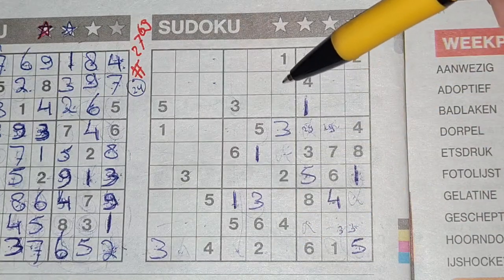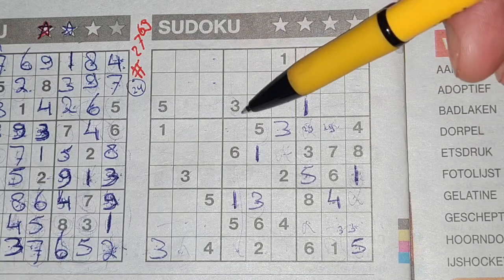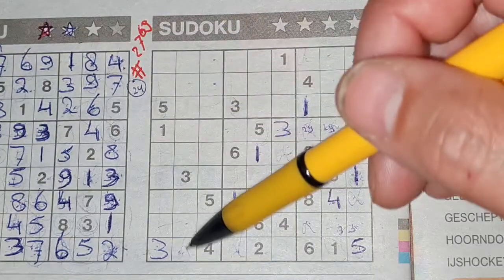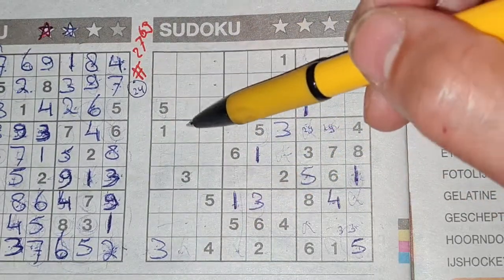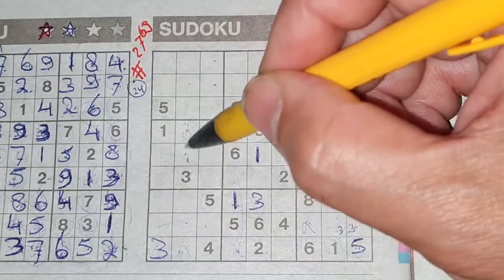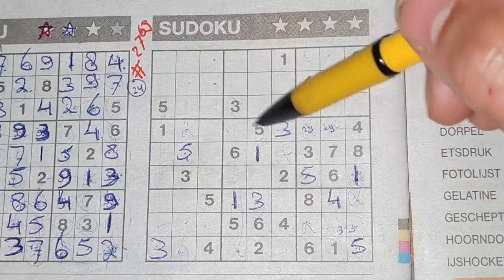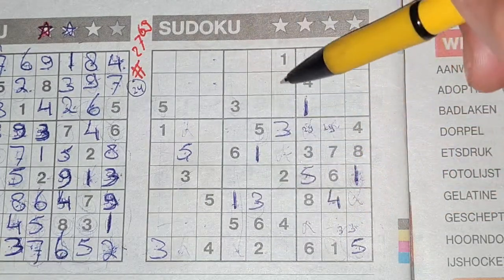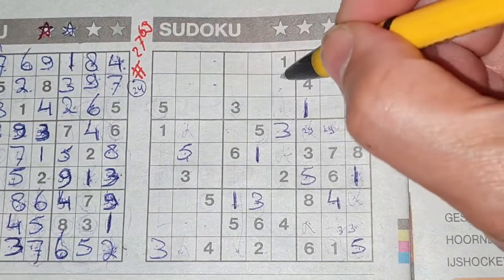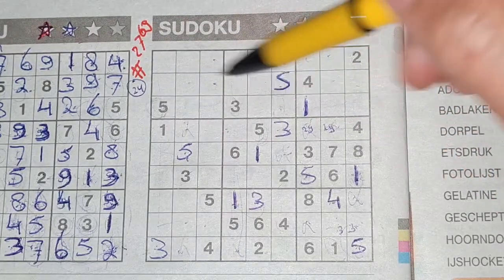Okay. How about 6? 5 in this column, 5 in the third column. So the column between the second column, the only two places for the 5 should be here or there. We see there 5, no 5 there. 5 should be there. 5 in this column, 5 in the middle column. So the column next, the only two places for the 5 should be here or there. We see there 5, no 5 there. 5 should be there.